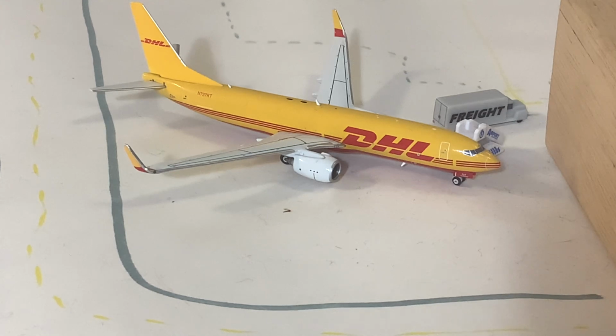And here we have a DHL 737-800. This is operated by Mesa Airlines. And this one came in from Cincinnati CVG. This will be doing a turnaround, heading back out there.